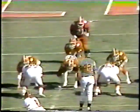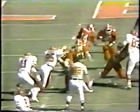Stacy Driver, he's known for hitting the hole quickly, breaks through the initial line, and Bossett is called upon from his linebacker spot once again to make the tackle, but not before a first down. Wide tackle six defense. If you can block it, you can run on it.